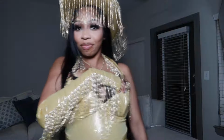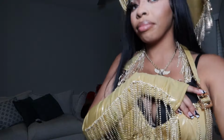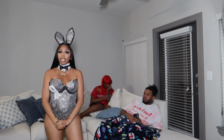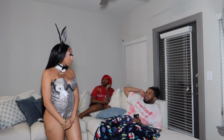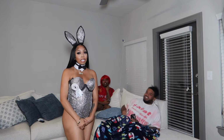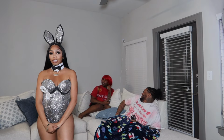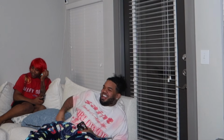Chloe. But all right, so I have one more costume that I'm about to try on for y'all. I'll be right back. So what do you guys think? I'm gonna give this one 9.5. I'm gonna give it an 8.5. I like it. I love it.